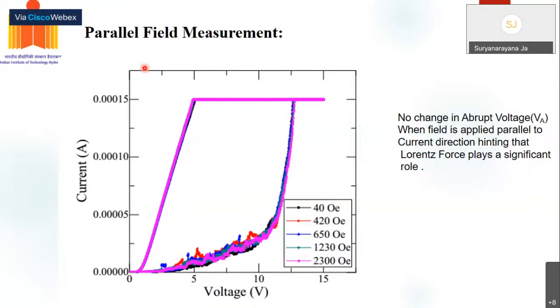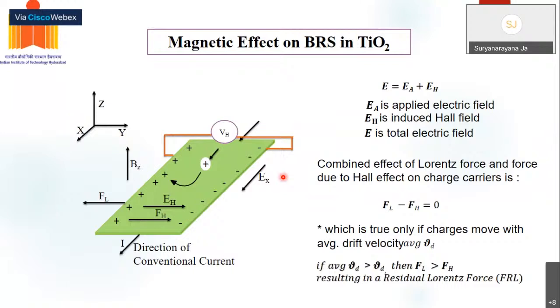We can explain this using a phenomenon called the Lorentz force effect. Initially, the electric field is a combination of the applied electric field plus the induced Hall field. The combined effect of the Lorentz force and the force due to the Hall effect on a charge is essentially zero initially, without any effect, so FL minus FH is equal to zero. This equation is true only if the charges move with the average drift velocity.